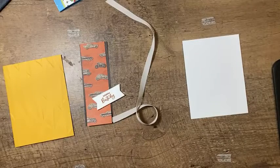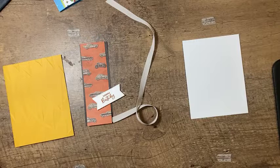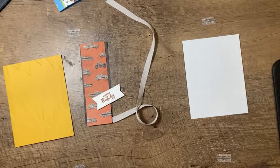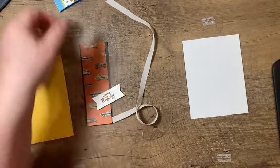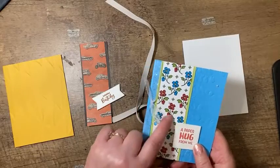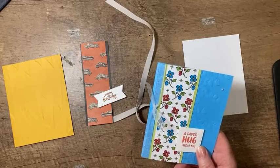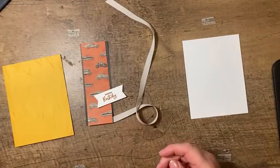So this is a quick, easy card. I like it because if I need to make a last minute card, I can do it easily. And if I need to make a lot of cards, I can do it easily. Now, because I colored this, it did take me a little bit longer on this piece, but on these I'm just cutting them, and so it goes fairly quick. So let me show you real quick how to assemble.